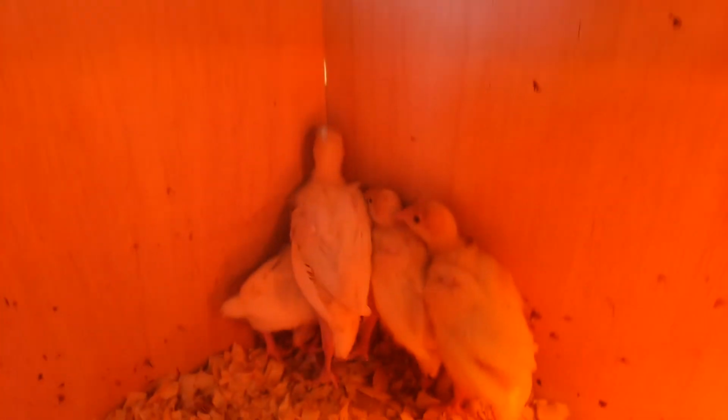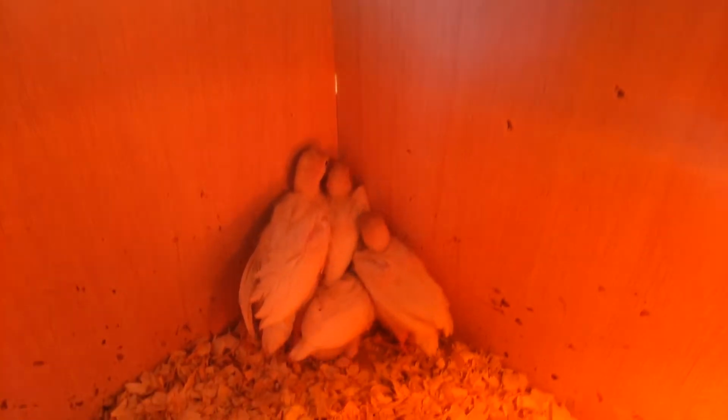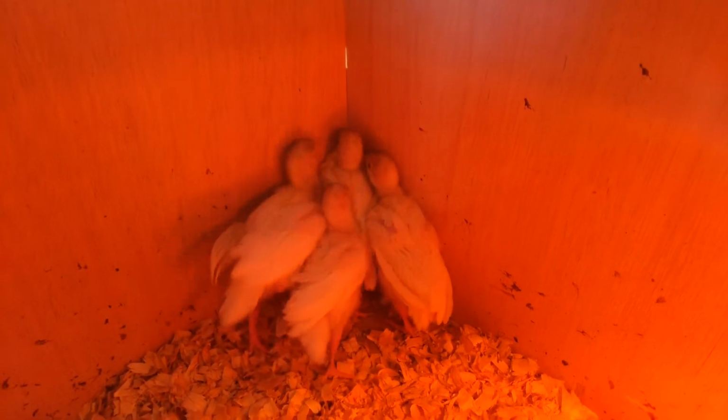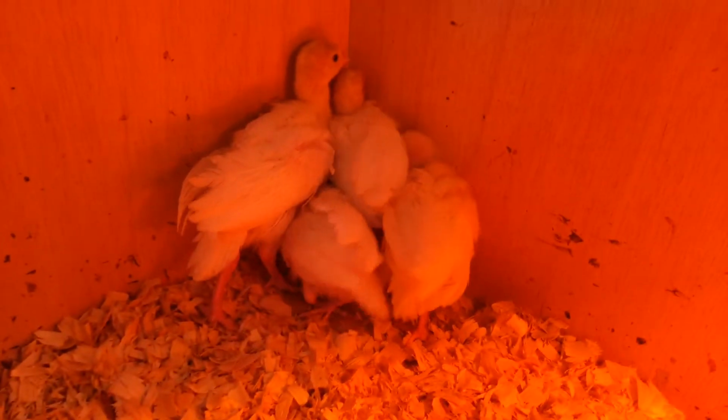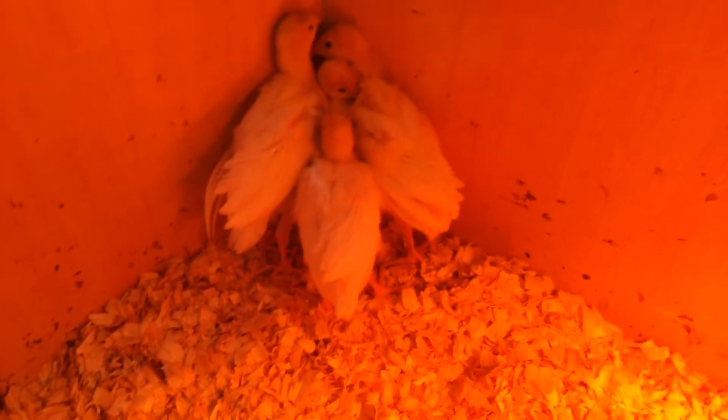But they're jumping a good amount. This is 2 feet tall, and they're jumping up here. 2 of them were out last night. I put them back in. An hour later, 3 of them are back out. So we're definitely having to deal with that.